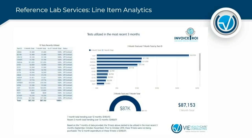And so this is an interesting view. This is one of our hospitals who are using line item analytics to understand their Reference Lab spend. They pull in from various companies, and we're able to show initially whether something is the right price, wrong price, on contract, off contract. If it's off contract, then they know they've got to renegotiate.